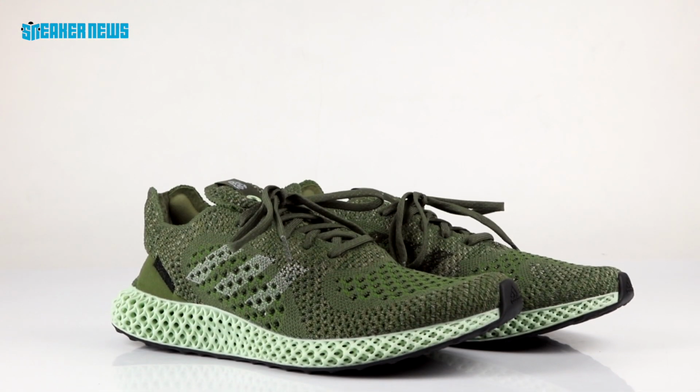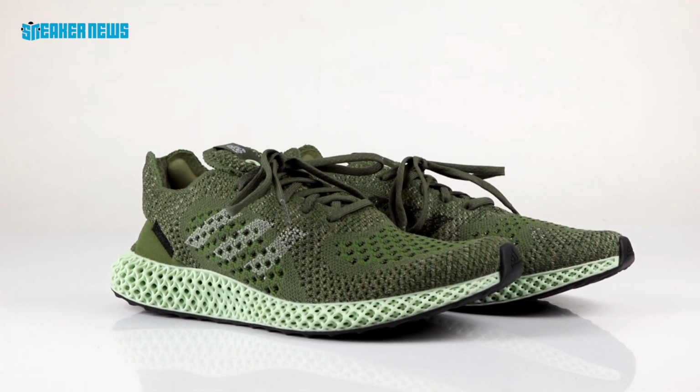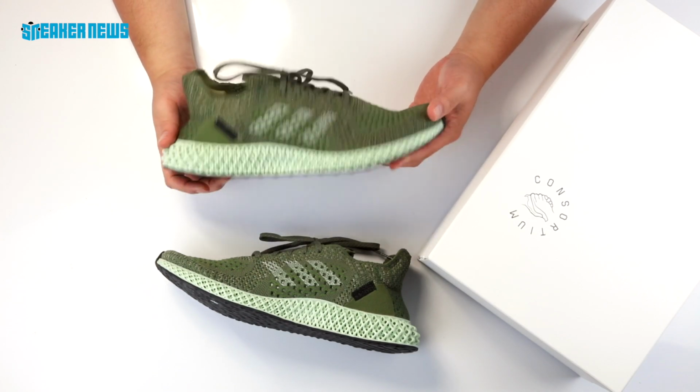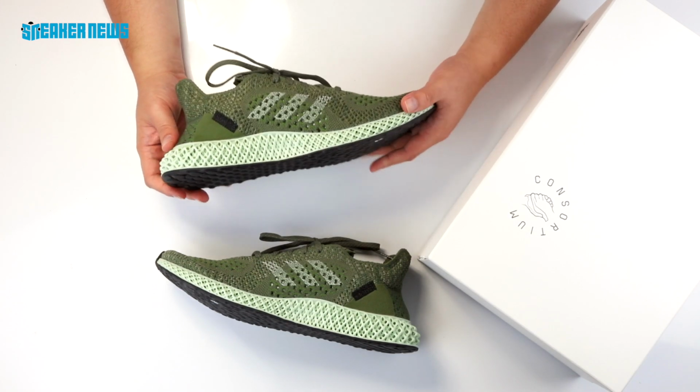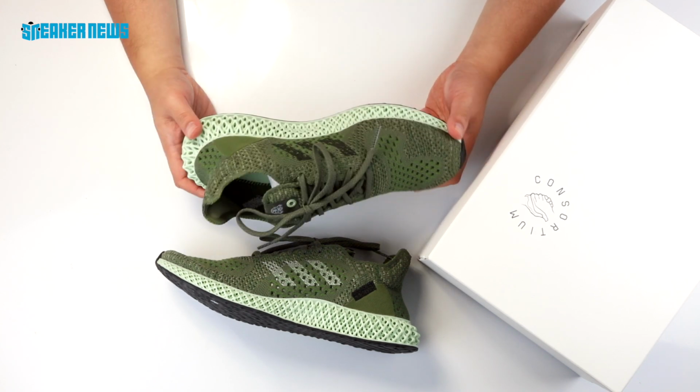This shoe released in very limited quantity on September 22nd, 2018, and considering the currency exchange and whatnot, the retail price was 525 bucks. So not a cheap shoe at all. All the Futurecraft stuff has been very expensive. So we're gonna talk about that a little bit as well.